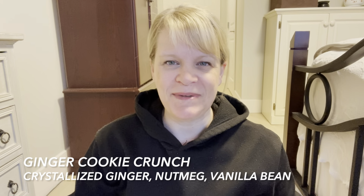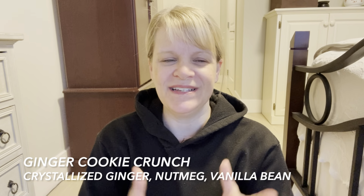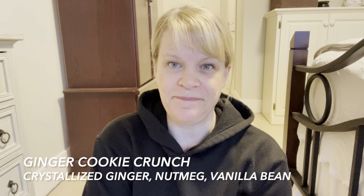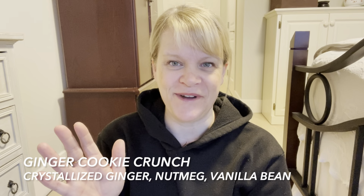Nutmeg, I don't know if I smell nutmeg. Nutmeg is used a lot in donuts. I feel like it brings the donut to the special spot. So I feel like this is a very, very yummy vanilla. I loved this one so much.